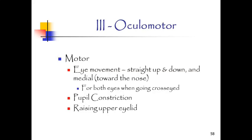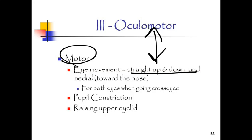The third nerve, the oculomotor nerve, is a motor nerve. This is one of three nerves that control the movement of the eye, but in a very particular way. This particular nerve is going to move the eye up and down. The name sort of tells you, right? It's motor, movement of the eye. But again, up and down movement, and if you can look toward your nose, if you can look cross-eyed, then that is the oculomotor nerve doing its job.